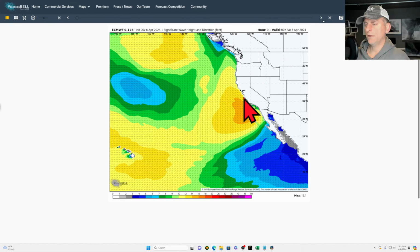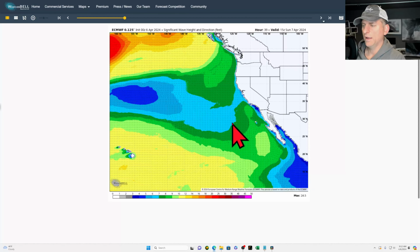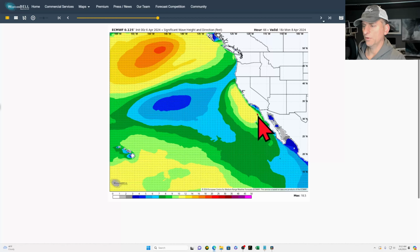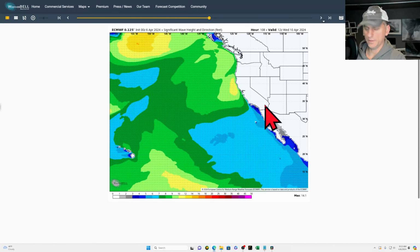So we still have that high surf advisory up right now. You can see the elevated wave activity, but that's going to be on the wane as we go through tomorrow morning. And then we relax things for a while, just kind of wind-driven waves moving down the coastline here as we go through the early portion of next week.